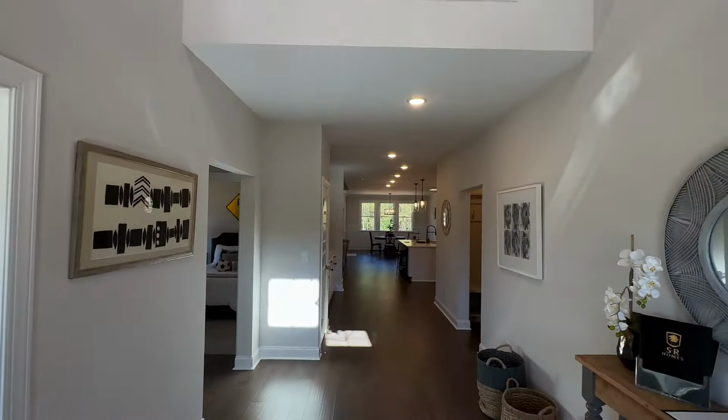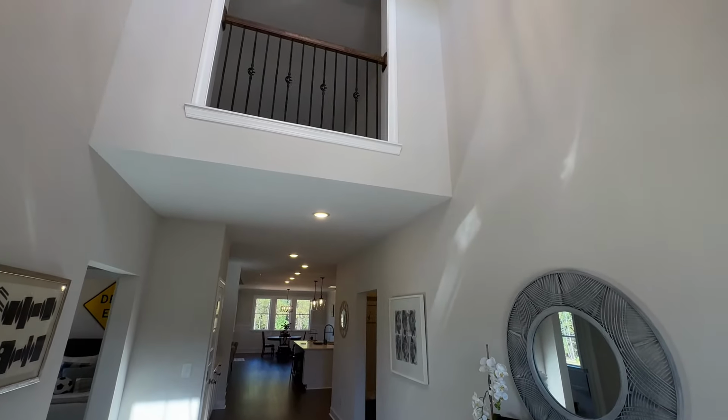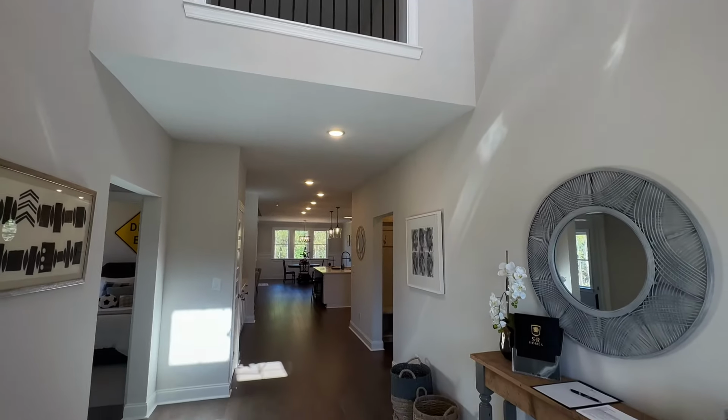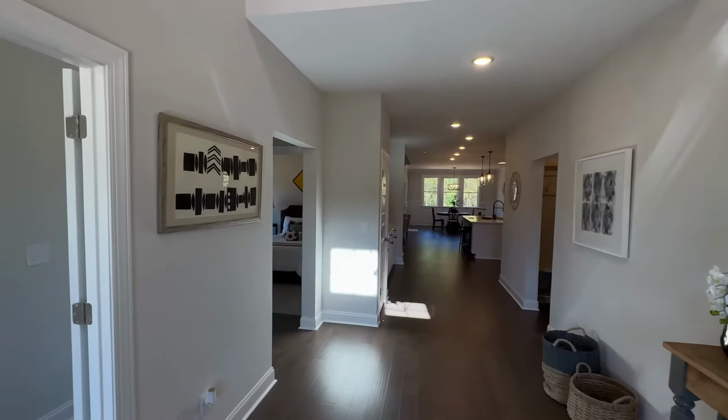You do have a loft area upstairs with an additional bed and bathroom, but you do have the master on the main. One of the perks of the loft area is you get these really big lofty open air feel in the living room, along with a ton of natural light, which you'll see coming up here a bit later in the video.